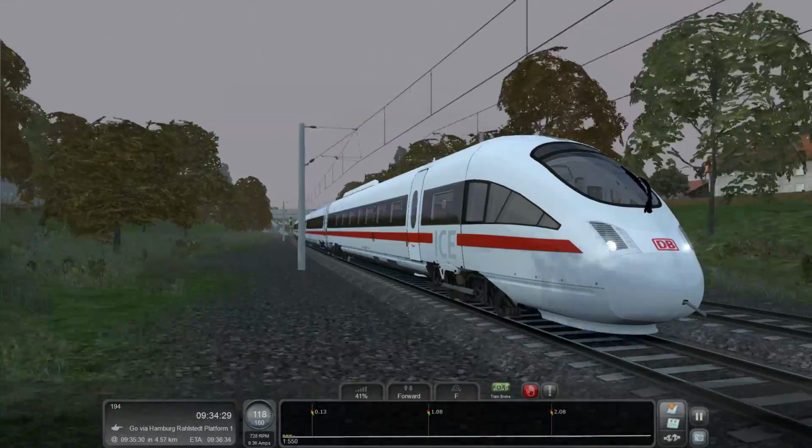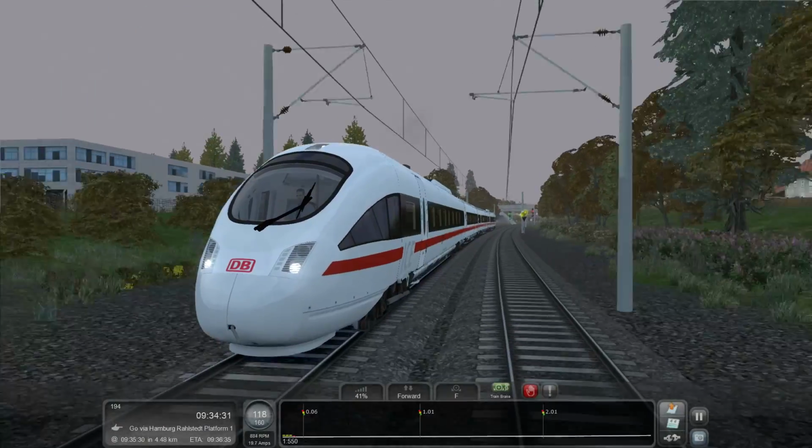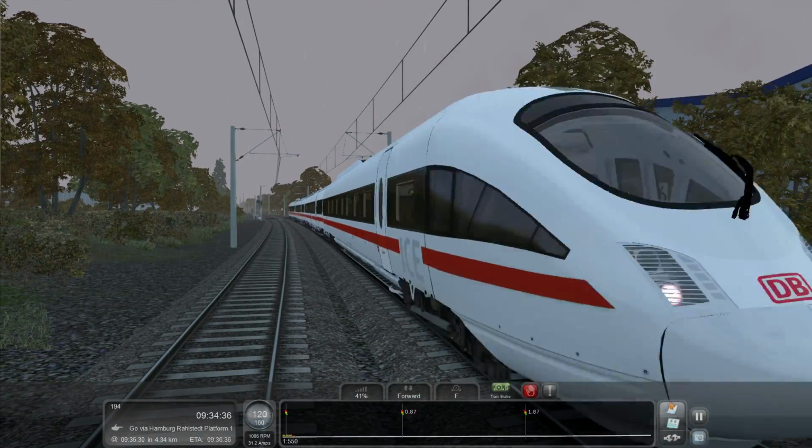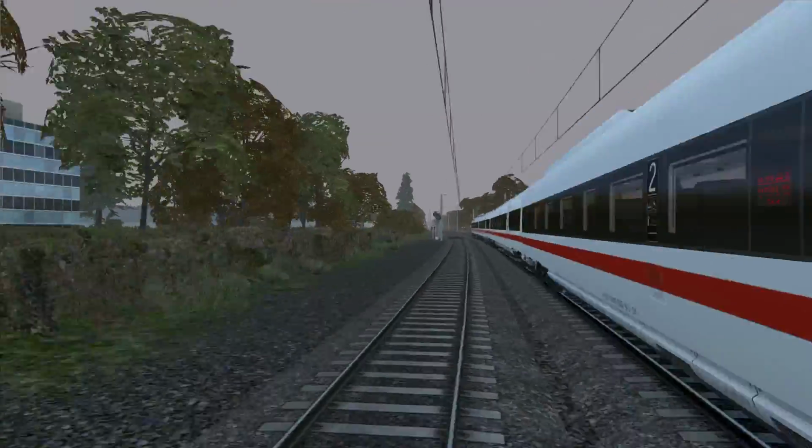Right, that's it. 160, 100 miles an hour. Here we come. Look at this. That is epic. Right, let's see what sort of screenshots we can get around here.